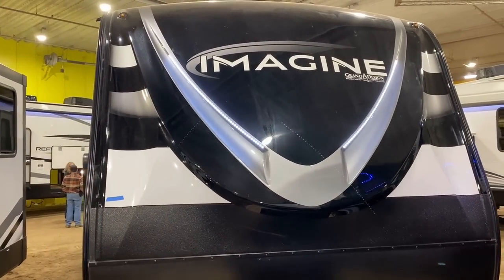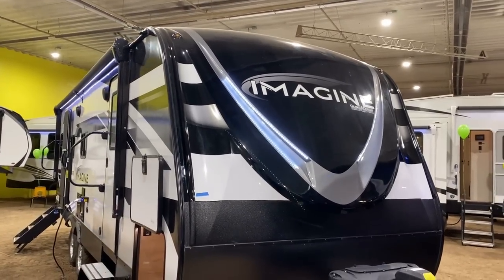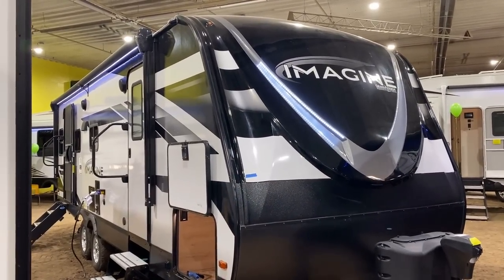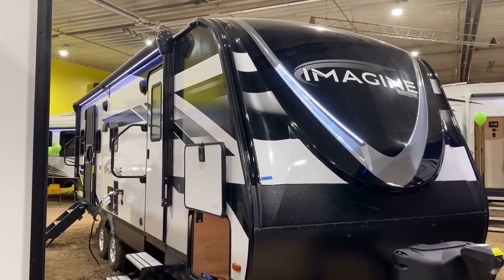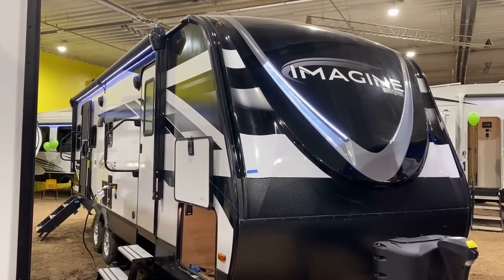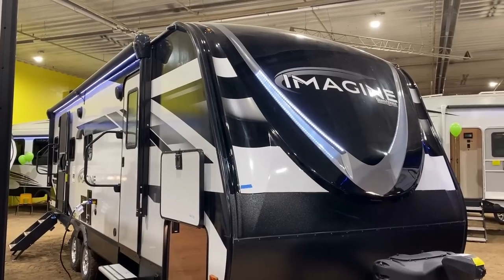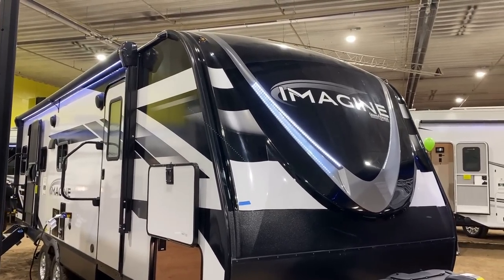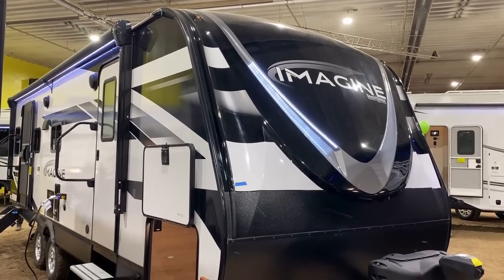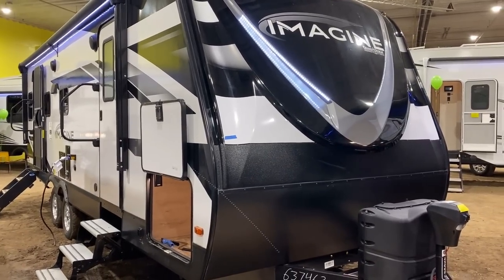This has a look about it. And what's really interesting to me is Imagine was able to successfully accomplish something so many manufacturers wish they could. And that is having maybe a slightly more blunt nose on the front, but it doesn't look, it doesn't feel, it doesn't read like that. But that's part of the magic that makes the bedroom so good on this one. Those accent lights looking fine up front. That is a three-quarter nose cap.